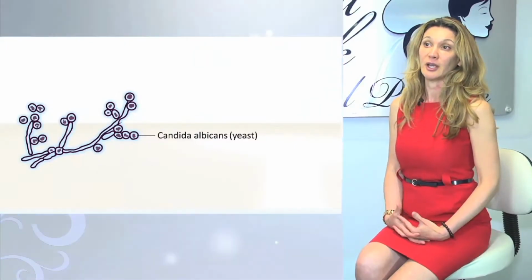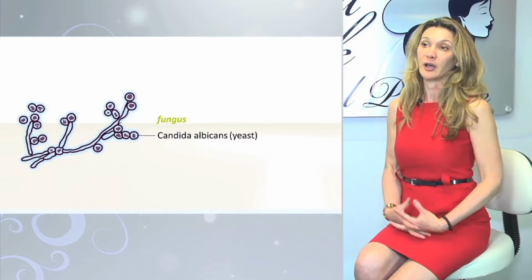Hi, today we're going to talk about vaginas. The vagina is the female organ that changes as we age. We're born with vaginas and they're usually sterile when we're born. And then they change. They change as we grow, as we start producing hormones. The shape of the vagina changes. The amount of bacteria and yeast that normally live there also changes.